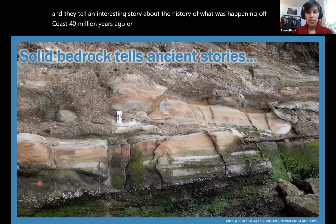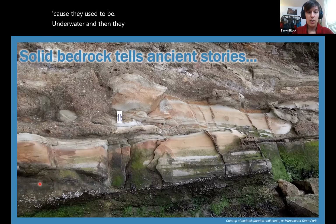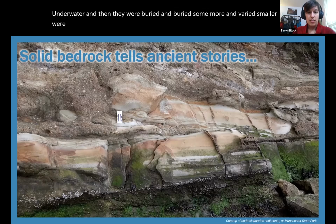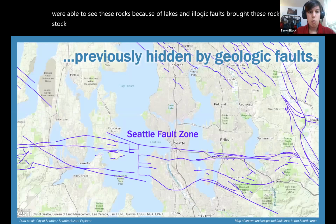But the only reason we're able to see these rocks is because they used to be underwater, and then they were buried and buried some more and buried some more. We're only able to see these rocks because of earthquakes and geologic faults, which have brought these rocks back to the surface where we can see them.